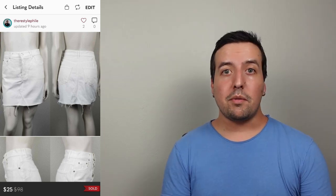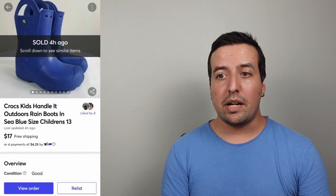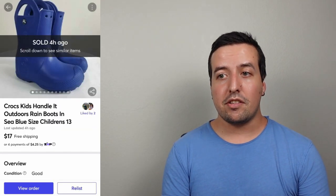I usually do okay with Reformation, and it usually sells really well, but for some reason this denim miniskirt took forever to sell. I have another one in the exact same size that's blue that has not moved yet. Hopefully soon it'll follow. The next sale was on Mercari, and it was a Crocs Kids Handle It rain boots in sea blue size 13.